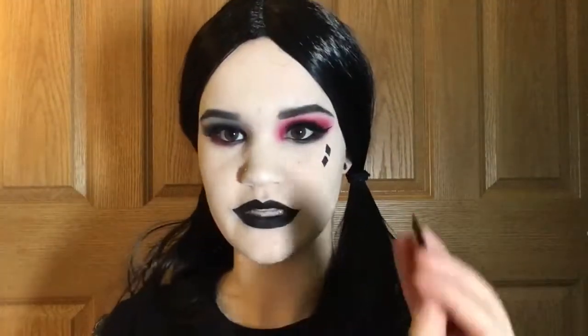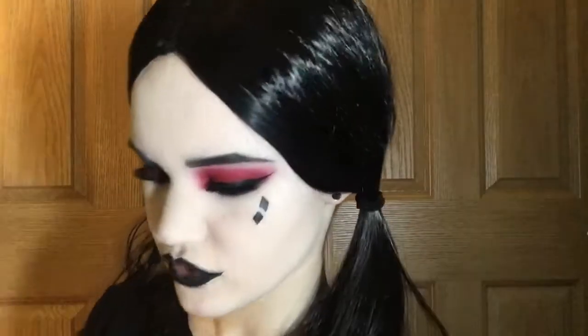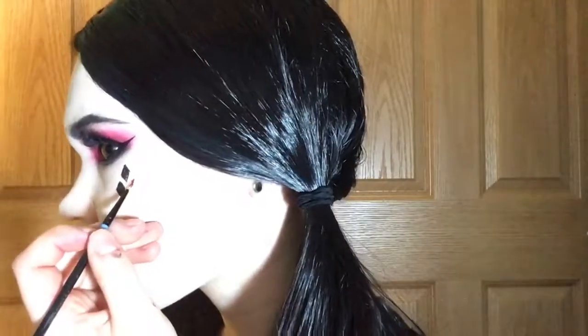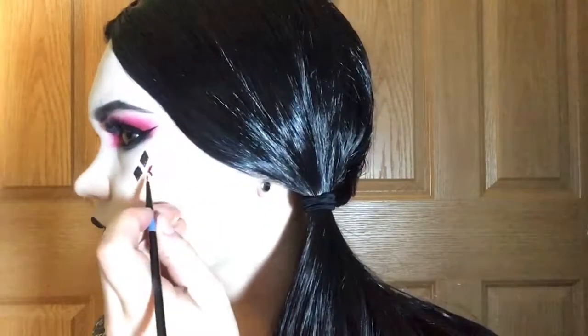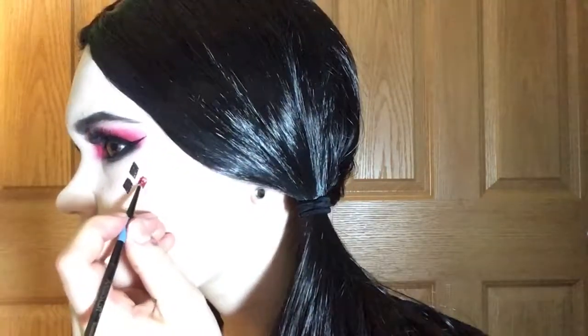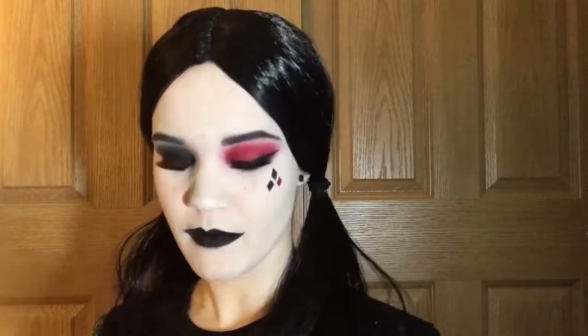I'm going to take another one of the teeny tiny detail brushes and try to sketch out the same kind of shape with the same lipstick we were using. Okay, but can you see how badly my hands are shaking while I'm doing these? I really don't know what my problem is.